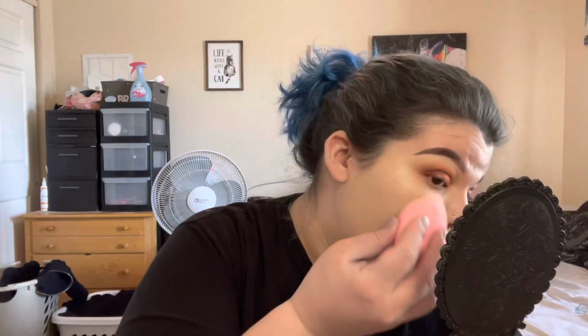Okay, right off the bat, this baby got some coverage. Usually hydrating foundations are really sheer or at least medium coverage. It's really hard to find a hydrating foundation that isn't that. And so far, I'm going to definitely say this is more medium to full coverage. Still, definitely buildable. I'm using a lot of foundation too, so.